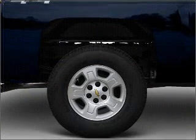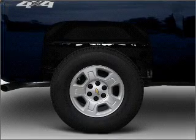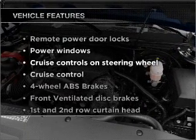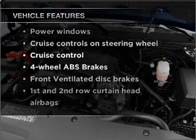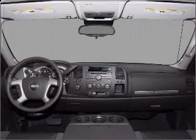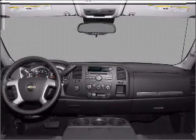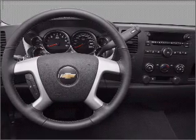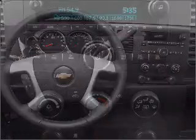Anti-lock brakes help you bring your vehicle to a safe stop. Heated seats offer comfort in cold weather. Plus, enjoy these notable features that are included in this vehicle: air conditioning, power door locks, power windows, power steering, cruise control, power mirrors, an alarm system, an AM/FM stereo with a CD player, an adjustable tilt steering wheel. Call today to schedule a test drive.